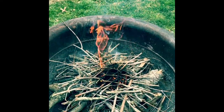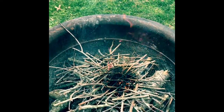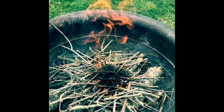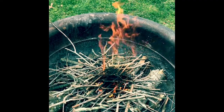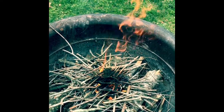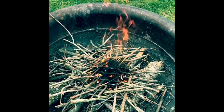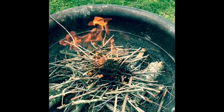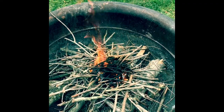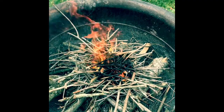Okay, so we see we did get our fire going. It took a couple turns to get it working. Just have patience if you're trying this in your own fire pit and it doesn't start the first time. My recommendation is to make sure you have a lot of wood on hand, especially a lot of the small stuff that burns easily, things about the size of a pencil or even smaller, to get it started. That way you've got a lot of small stuff that catches on fire quickly.